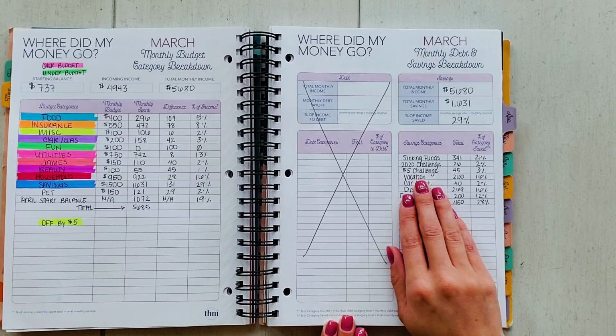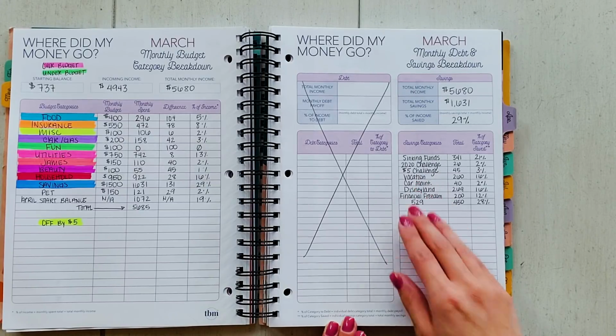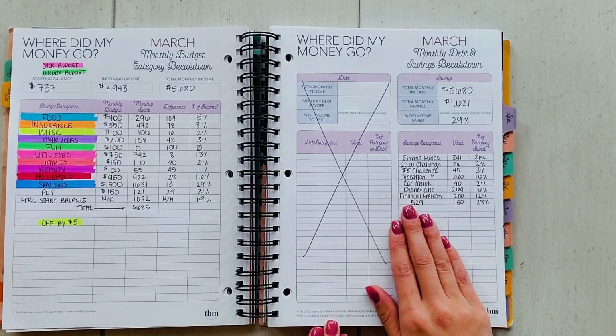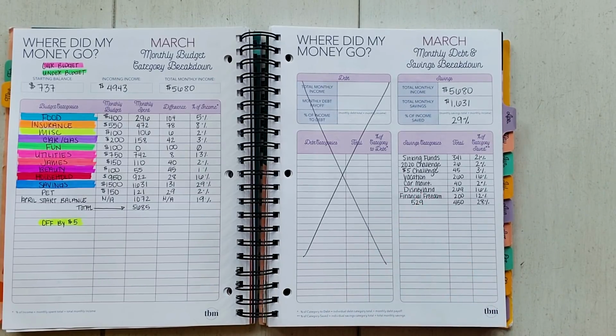I'm also doing the $5 challenge. Now the $5 challenge, I'm just challenging myself to save every $5 that I come across between the beginning and end of 2020. Vacation, car maintenance, Disneyland, financial freedom.